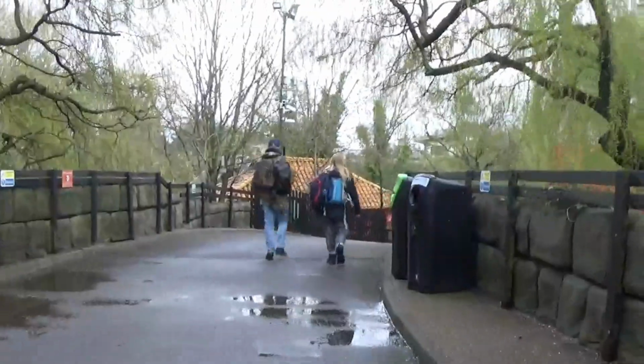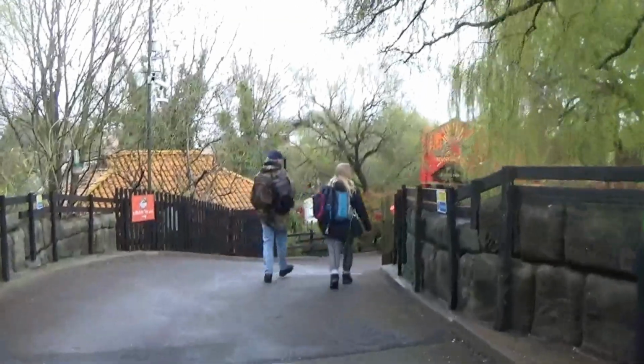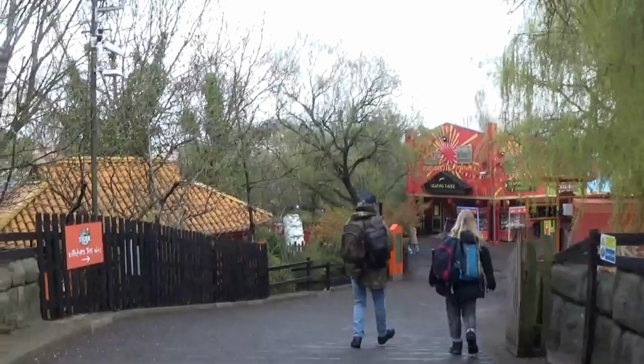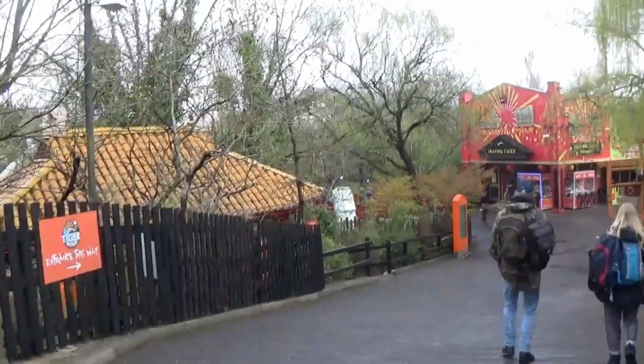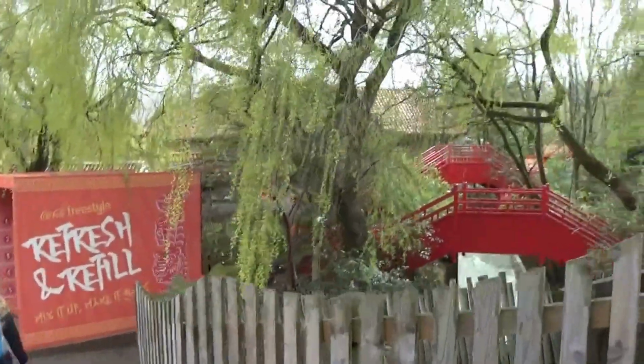I'll get a couple of off-ride shots for you of the Dragon Falls. Oh, Tiger Rock, that's it. Get a few shots of Tiger Rock. And then, yeah, I'll see you when I come off the ride.